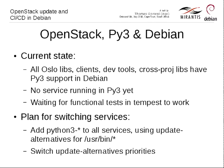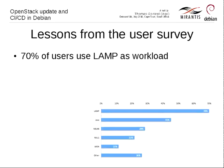So hopefully we'll get there in a year's time. That's what has been said in the mailing list. And so after Stretch is released, I think I'm going to switch services and daemons so that they use Python 3. So now, every 6 months, there's a user survey that is going on in the OpenStack community.